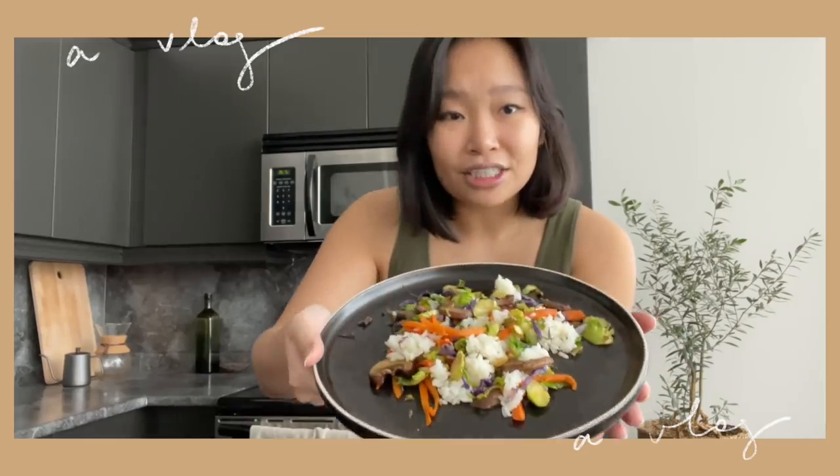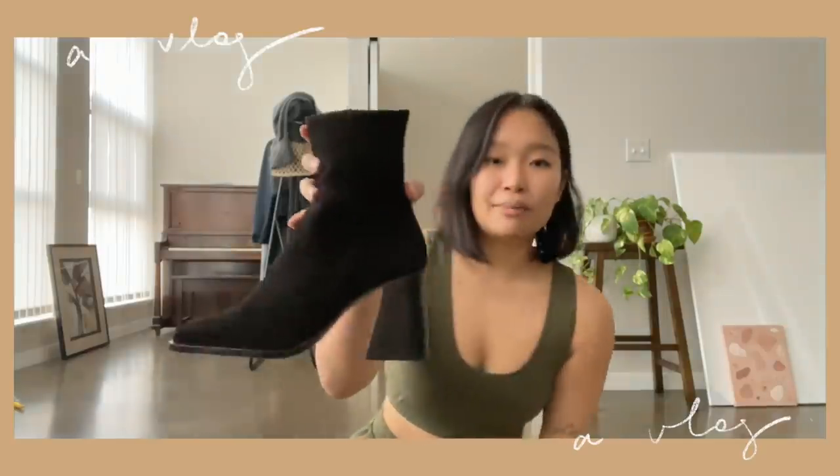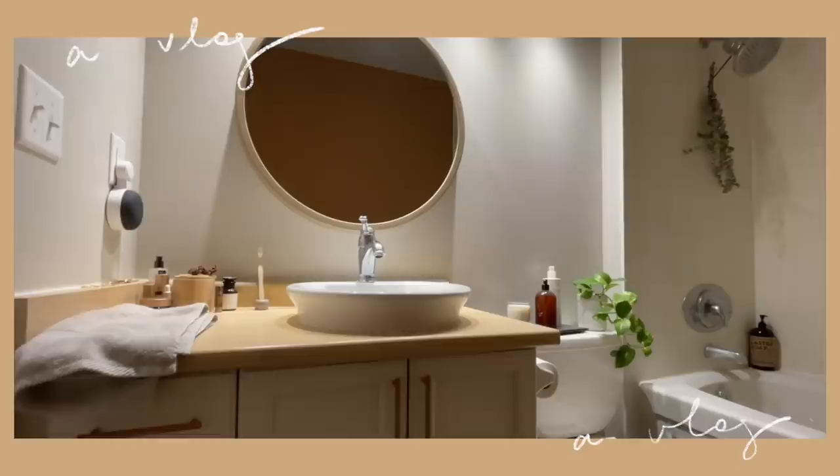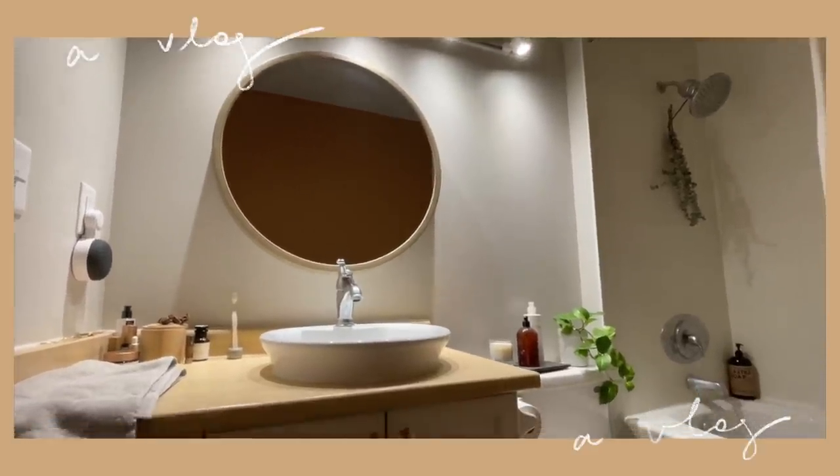Look at this and tell me this doesn't look like art. These joggers are made out of recycled cotton. Just love the shape. I've been battling depression for a really long time. This is basically what the bathroom looks like.